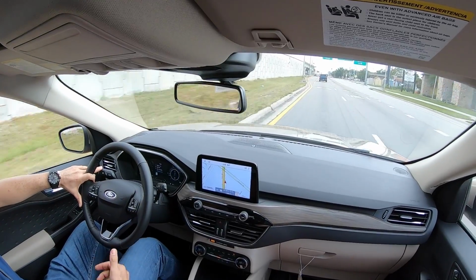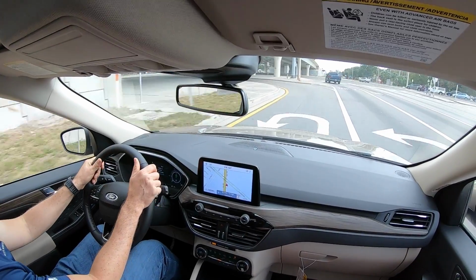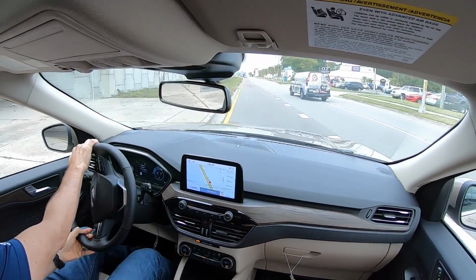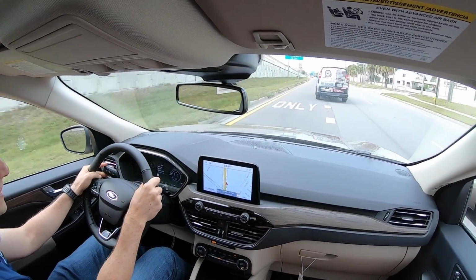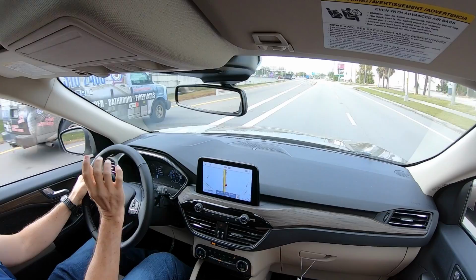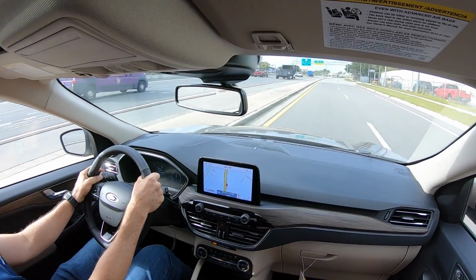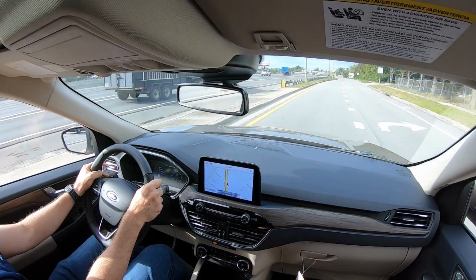Let's see how she handles. Remember, this is a few extra 100 pounds heavier than your standard Escape. On the brakes into this turn, the steering is very light, but there's good feedback, which I like. Getting on throttle with the hybrid setup, as you can see, not an issue. Merging, I'm gonna change lanes here. Back on throttle. You hear it, that constant RPM of the CVT, because there's no gears in a CVT transmission. So that's the one thing that you're just gonna have to accept if you wanna go the hybrid route.